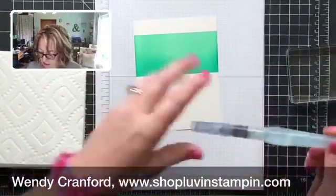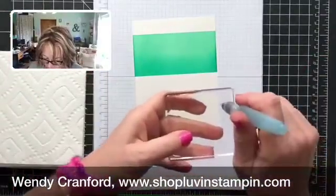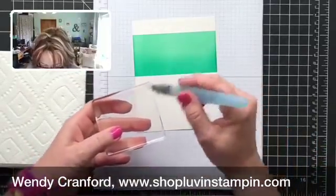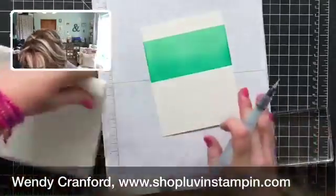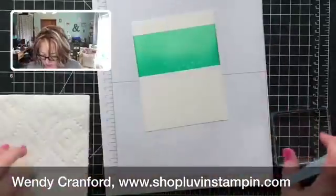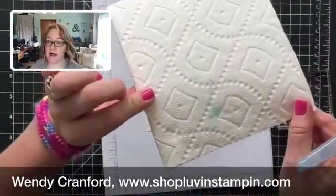Onwards and upwards. I want to put some ink or some water splatters on here. So I'm just gonna go for it. I'm scared. I'm always scared that I'm gonna mess something up. And then I'm gonna really quickly daub off the water because that gets the ink. See that? It pulls that ink back up out.